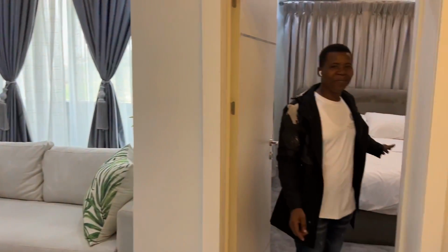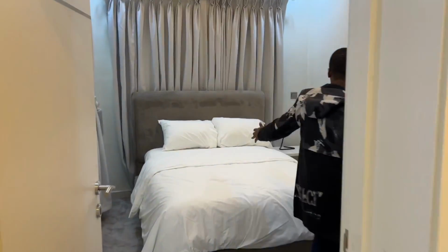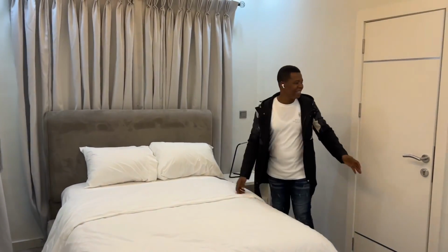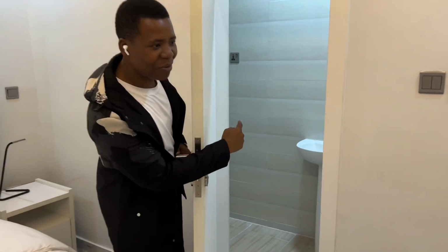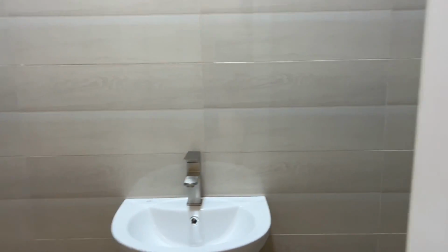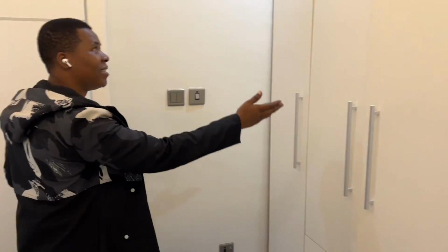And last but not the least is the last room. Just come in and have a look. Wow, so beautiful. Right here is the toilet and the bedroom. You can have a look. Yeah, you see? The wardrobe.